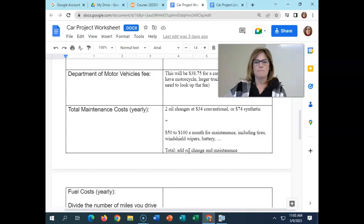Newer cars, maybe $50 to $100 a month, or maybe a little more than that. That includes your tires, your batteries. For me this year, it included a transmission rebuild on my old car. So, but think about that. And if you don't know, guess on the high end. If it's $100 a month, you'll save $1,200 a year for maintenance. But, just give it a good estimate.